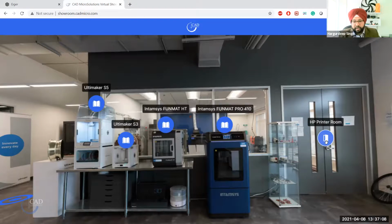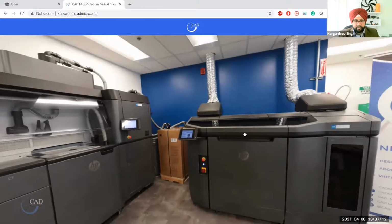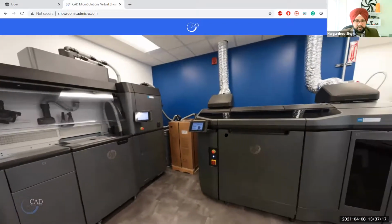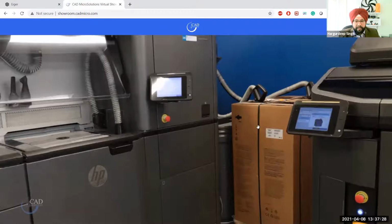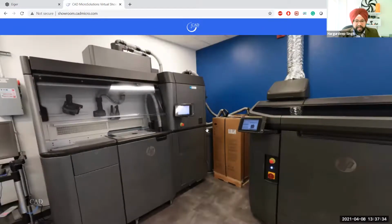And then I'm going to take you into our production environment. This is a production system by Hewlett Packard. It comes in two sets. On the left side, you have your material handling station, and the material handling station effectively takes your fresh material, which is in this cartridge, and then takes your recycled material, which is in your external tank in the back, and mixes that up, and you're recycling 80% unused powder from your previous build and adding 20% fresh.